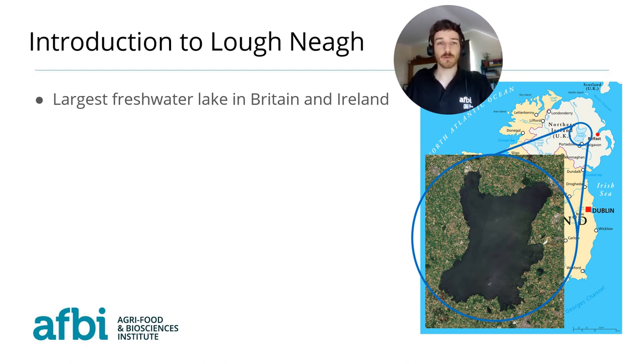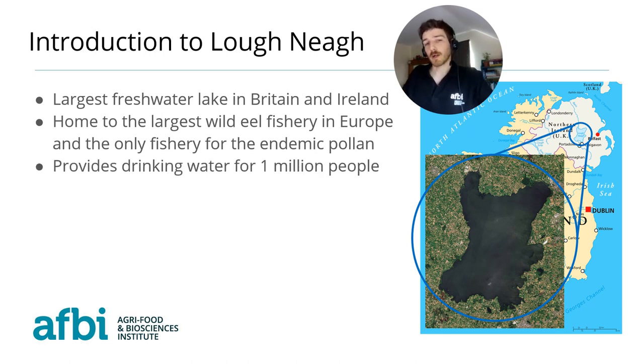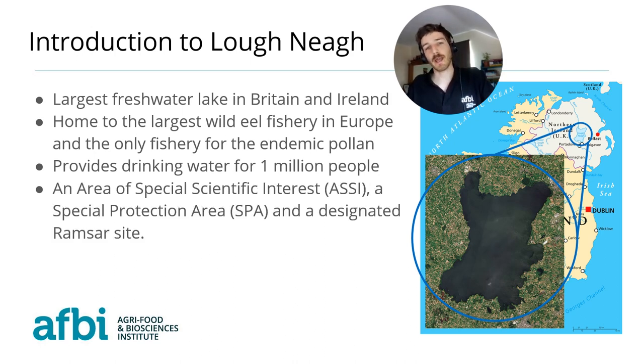Loch Neagh is actually of considerable economic and cultural importance as well, as it's home to the largest wild eel fishery in Europe and the only fishery for the endemic pollan. Loch Neagh also provides drinking water for a million people, which is more than half the total population of Northern Ireland. And it's also an area of special scientific interest, an ASSI, special protection area, and a designated Ramsar site for wetland birds.